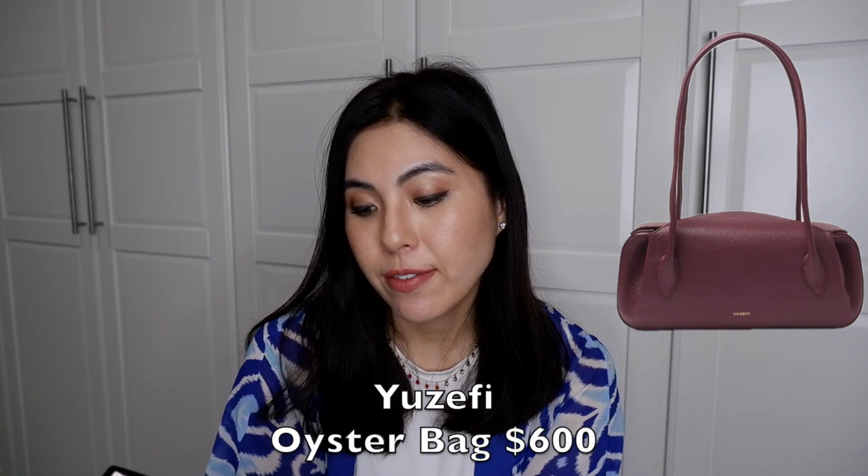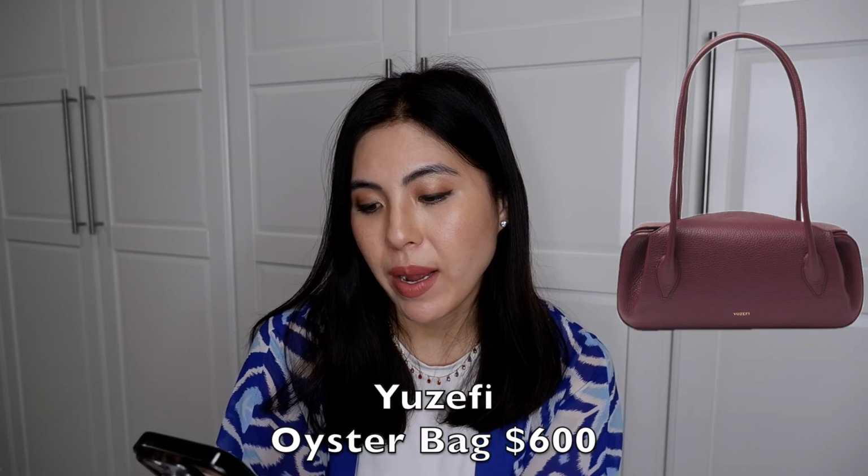Another budget-friendly brand is called Yuzefi, and it's called the Small Oyster Shoulder Bag. If you guys want a roundish, more soft bag, then I feel like this would be great. It doesn't have sharp edges, it has very soft edges, and it's still a budget-friendly bag. If you want to try something cool to wear for the trend, but you don't want to follow that trend forever and don't want to spend that much, then this brand is also one of the bags that you can try for the trend.